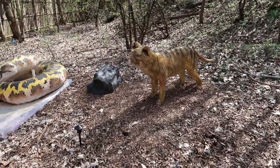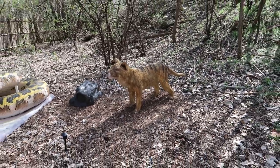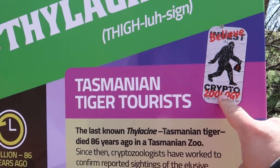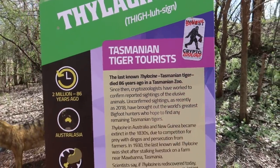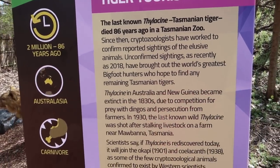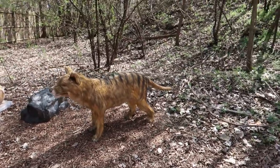This is the Thylacine, the Tasmanian tiger. But what's really interesting about this, the Tasmanian tiger, is that it may be still alive. It is actually, technically, a cryptid. It did exist for sure. Apparently there was some sightings. It says unconfirmed sightings as recently as 2018 have brought out the world's greatest Bigfoot hunters to find the Tasmanian tiger. Said it was last seen in 1930, and apparently some people do have hope that somewhere out there it is still alive.